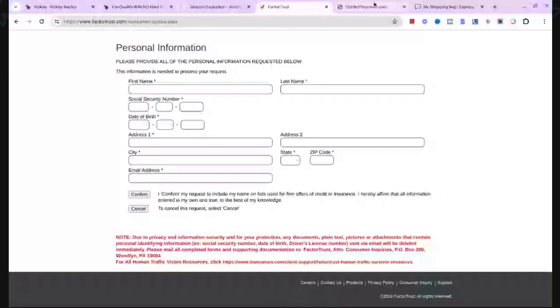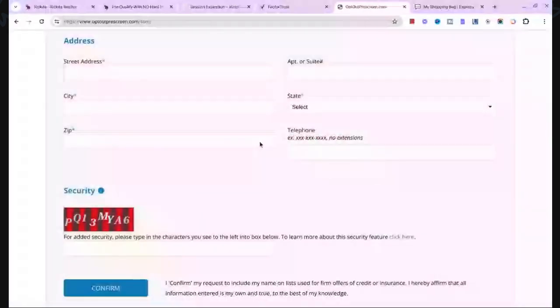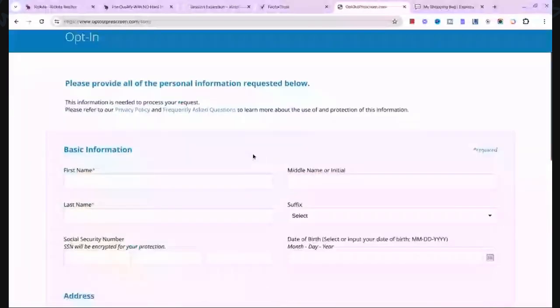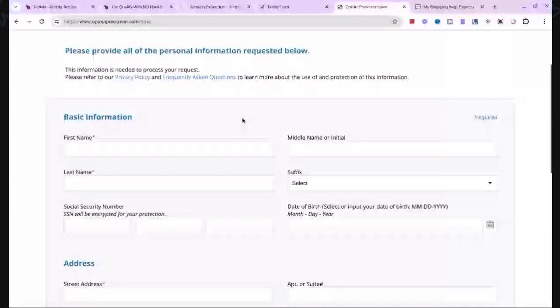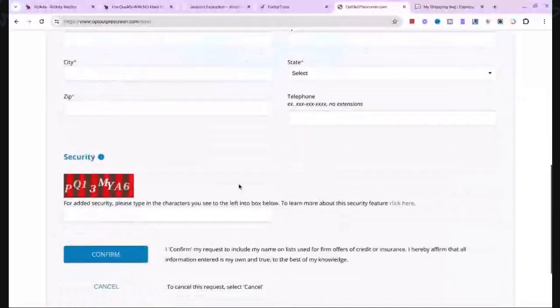And then also you want to do the opt-out pre-screen. So with this one, you want to fill out the same way you just did the Factor Trust. Only thing that's additional here is you got to put your phone number here, and you got to put your security code here. Okay.